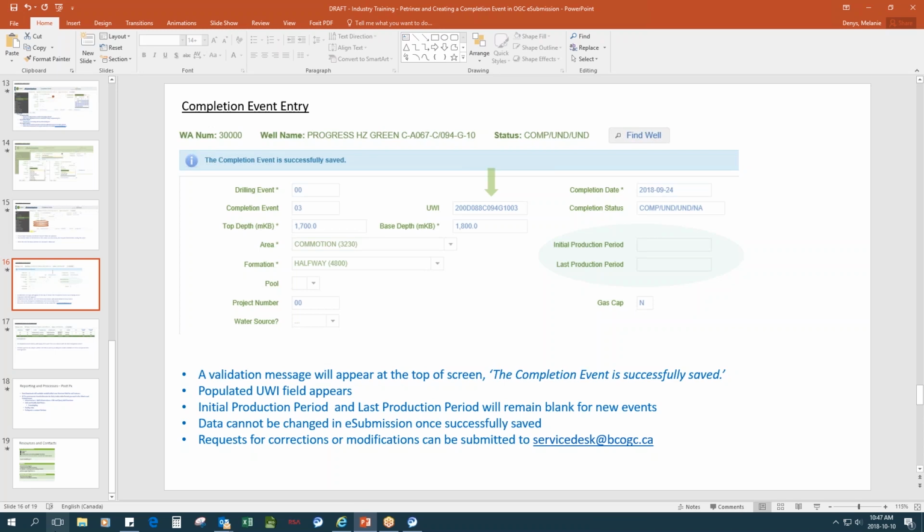You'll see that new fields of initial production period and last production period will appear. The fields are there, but there will be no data for new events. I can't answer why that is showing up there at this time, but they will be blank, so you can expect them not to be filled in.